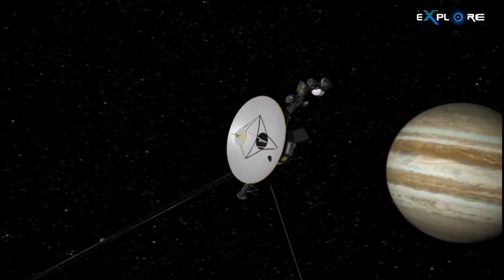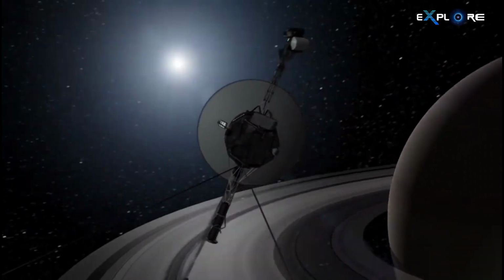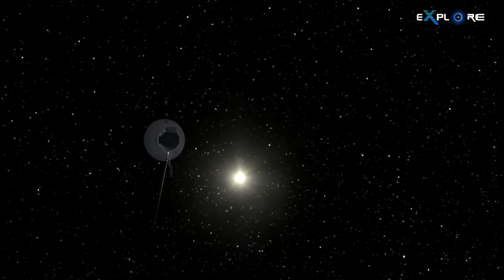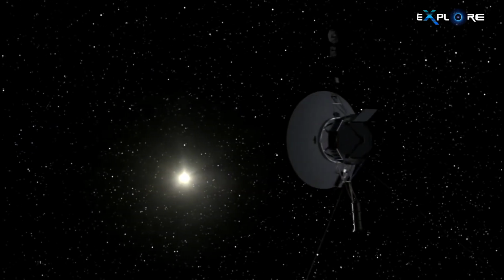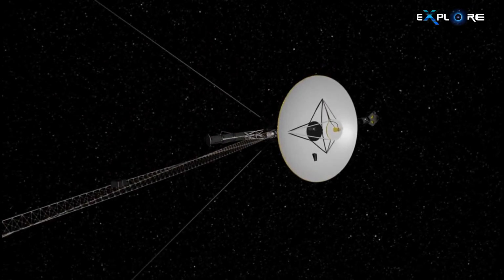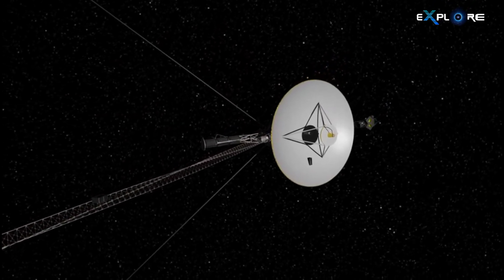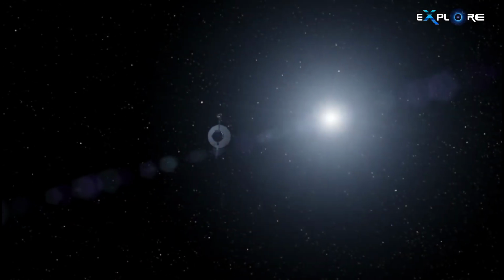The spacecraft have sent back images from close to Jupiter, Saturn, Uranus, Neptune, and Pluto, and in recent years have carried on recording and analyzing the weird and wonderful experiences they're having out in space. Voyager 1 hasn't triggered its safe mode routine, which suggests it doesn't detect anything faulty, and the signal from the spacecraft hasn't weakened. All being well, it can continue reporting back for many years to come.